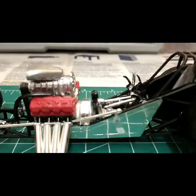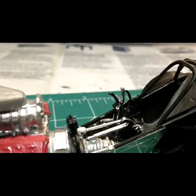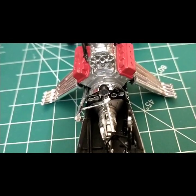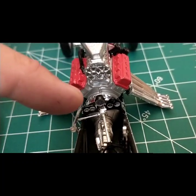Yeah, little problem I had here is where the gauges go in here, and then the steering wheel. I felt like the shifter was in the way. I don't know if I did something wrong there. See how everything's all crooked. Actually, the gauges are all crooked too there.